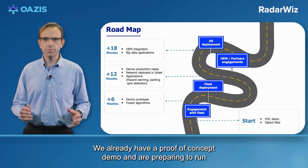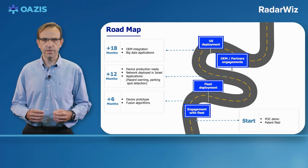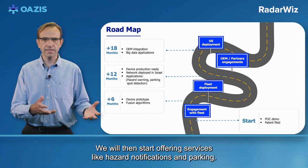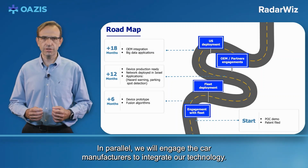We already have a proof of concept demo and are preparing to run a pilot in Israel. Several leasing companies have already expressed their interest to join. After 6 months, we begin deploying our network. We will then start offering services like hazard notifications and parking. In parallel, we will engage the car manufacturers to integrate our technology.